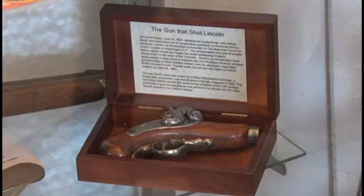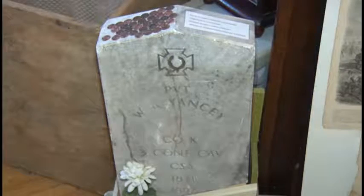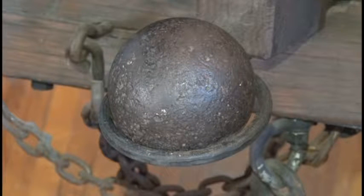We also have a replica of the .44 caliber Philadelphia Derringer that shot Abraham Lincoln. We also have a headstone of a gentleman from Alabama. He is buried in Smith Chapel Cemetery in Crossville, Alabama, and his tombstone's in Crossville, Tennessee. We also have a box from the Grassy Cove area that was made by local farmers, made of Tennessee tulip poplar wood that won't rot in the ground. They'd put valuables in there like planting seeds, plow heads, money, jewelry, anything valuable. When soldiers came through, either Union or Confederate, they would steal anything valuable in the house, and it was a way of maintaining their valuables. We have a 12-pound howitzer cannon here that actually fires. It was used by both Union and Confederate forces in the Civil War area.